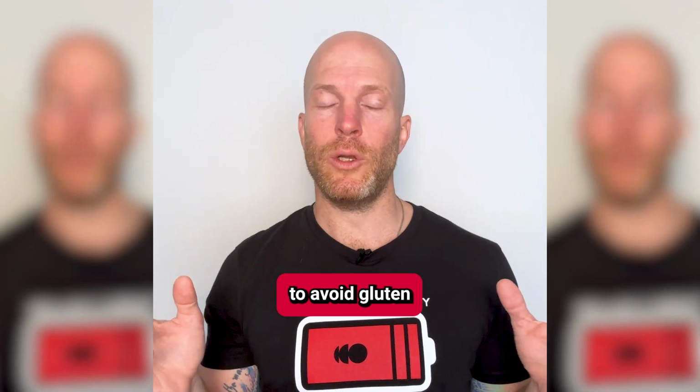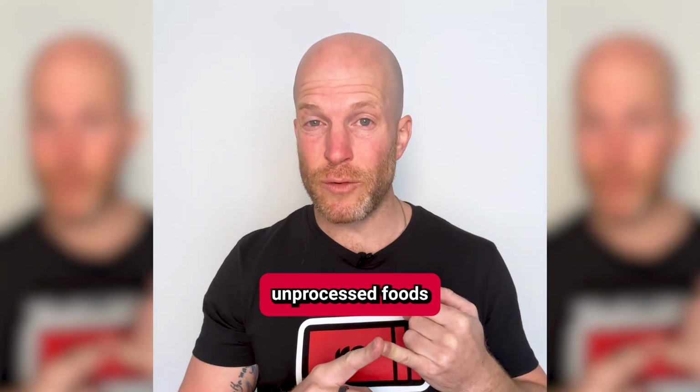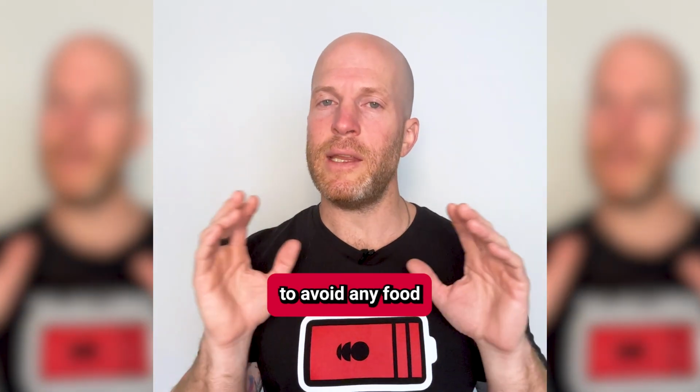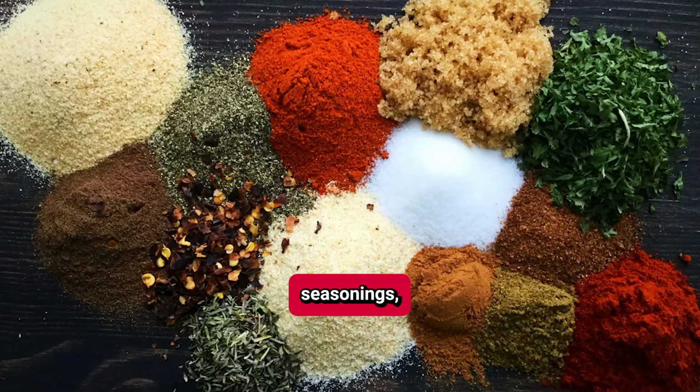The best way to avoid gluten is to adopt a whole food diet, focusing on fresh, unprocessed foods like vegetables, fruits, and meats. It's also important to avoid any food that comes in packets or boxes, as gluten is hidden in processed ingredients like sauces, seasonings, and additives.